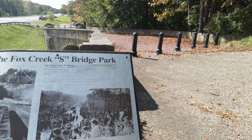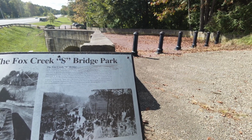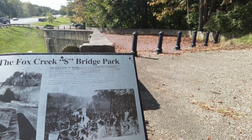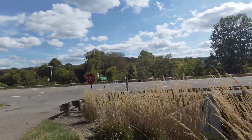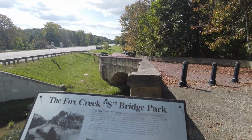And it's a series of bridges that once lined National Road, but all were destroyed during the construction of US Route 40, which I assume they mean the modern one. There are still a few left, but not as many as there used to be.